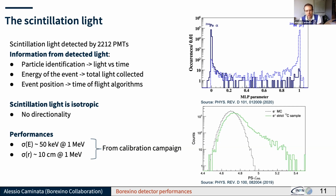We can not only disentangle alpha and beta, but we can also have some power to distinguish between e+ and e-, looking at a likelihood for the position reconstruction, because electrons deliver point-like energy, basically, while for a positron, after it releases its energy, it annihilates, emitting two gammas, and consequently, if you look at the likelihood function for position reconstruction, we have a broader distribution. So we have some rejection power for e+. This is an example for a carbon-11 sample. And you will see in next talks that this is really useful for the solar analysis.